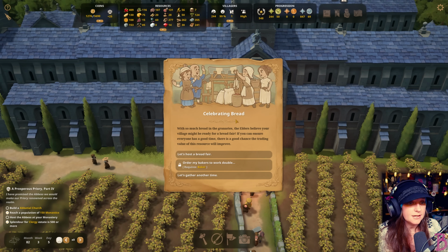Celebrating bread. With so much bread in the granaries, the elders believe your village might be ready for a bread fair. If you can ensure everyone has a good time, there is a good chance the trading value of this resource will improve.